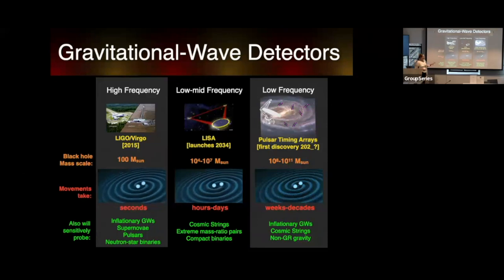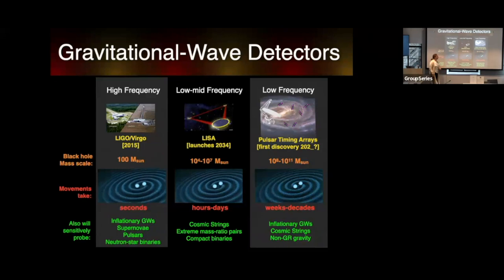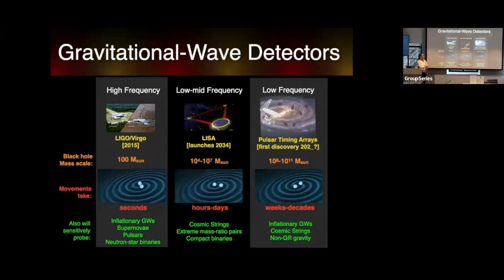But you can move down in frequency, up in timescale of orbit, and get over to the LISA band. These objects are orbiting much more slowly, and because we know about Kepler's laws, we know that they're a lot further apart. So to make very bright gravitational waves, they just have to be a lot more massive. Here I have this animated panel showing the signal that we're going to take, which is orbiting on timescales of weeks to decades.